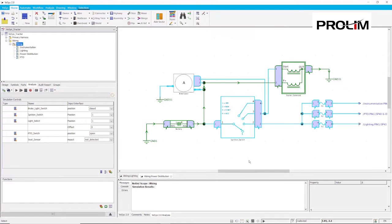And here we can see we do in fact have power in our design, as indicated by the green color, with the arrows showing the direction of the current flow. So it appears that we're losing connectivity at the ignition switch. In addition to controlling your switches via the Analysis tab, you can also do so via hovering over them. Here it looks like our ignition switch is set to position 1, or open, so that would explain why we aren't getting any power to our lighting diagram.